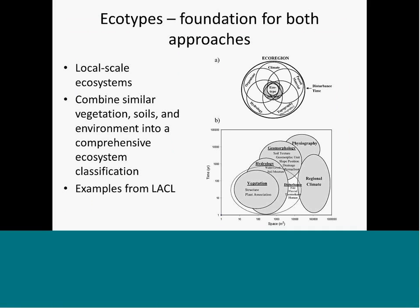Both approaches use ecotypes. These are local scale ecosystems. They combine similar vegetation, soils, and environment into a comprehensive ecosystem classification. So if you see up here in figure A, ecotypes, you have all these different components of the ecoregion, which is kind of the largest scale: organisms, climate, parent material, topography, hydrology, and soil type. And where those combine, you have ecotypes, with distinctive combinations of these factors. And then down here shows the time scale on the left, and the spatial scale shows how these all interact.